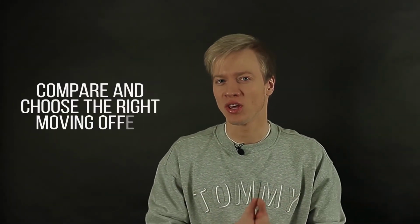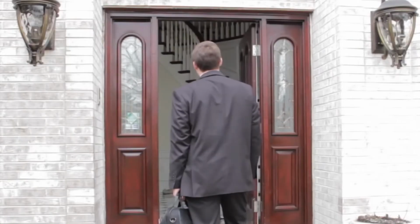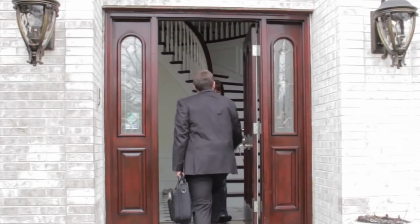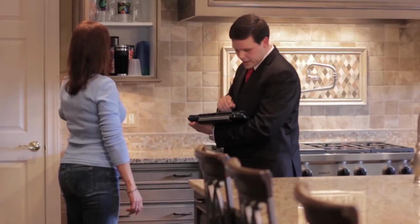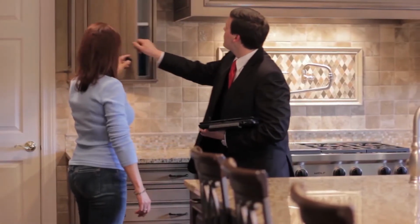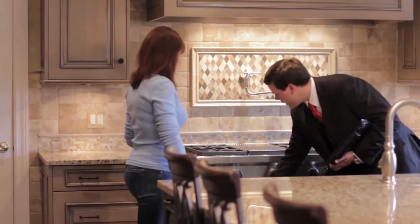Number 2. Compare and choose the right moving offer. Remember, do not put your signature under any paperwork or any agreements that you do not fully understand. Pick out a couple of moving companies, ask them to come over for an on-site estimate, which pretty much means that a representative of a company will come over to your place, look at your items, and give you a quote. Usually, that quote might change and be different from the price you will pay in the end.